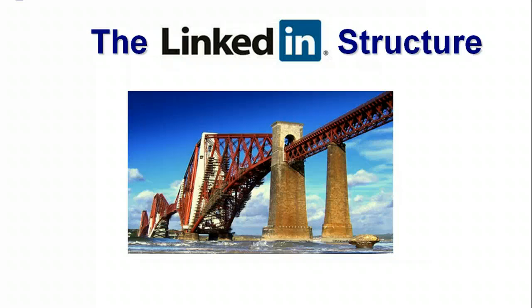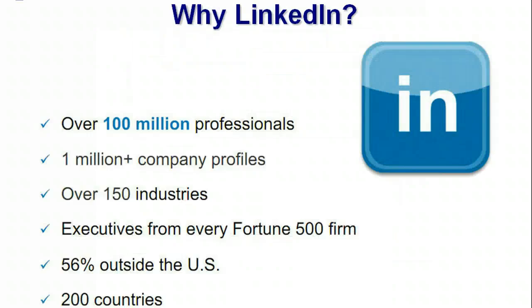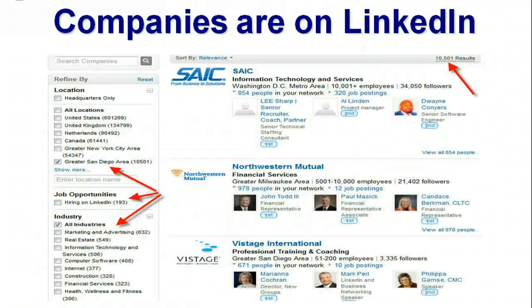The LinkedIn structure, which is why bother with LinkedIn? Well, for starters, there's over 100 million professionals on LinkedIn with 1 million plus companies represented in over 150 industries, with executives from every Fortune 500 firm represented there, and 200 different countries with 56% of them being outside of the US. So it literally is a global community with some very powerful demographics.